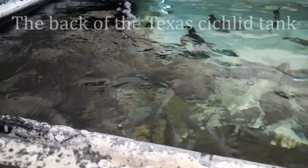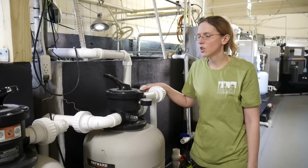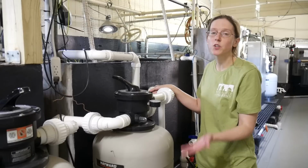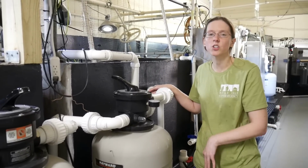And with all these different exhibits, do you do like water changes, or how does that work with all these? So we usually do water changes about once a week on all our tanks, around 25%, depends on our nitrate levels. We do water quality testing to make sure the nitrates in each tank are good, and we'll base our water changes off of that.